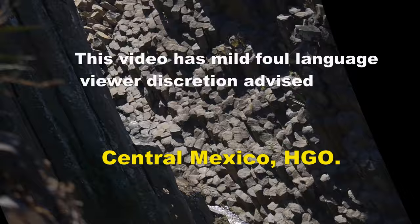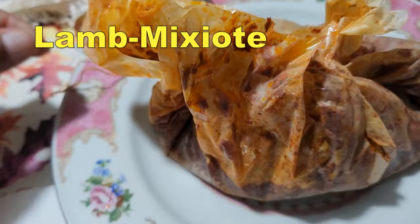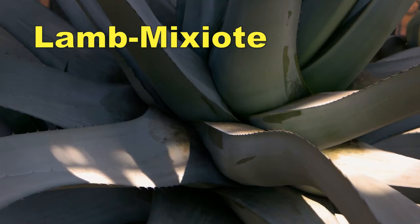Once we finish our meal, we will be ready to hit the road. This dish that I'm eating is called barbacoa de borrego, which means lamb meat cooked in the skin of the maguey plant, and it is cooked with red chili. It's absolutely delicious.